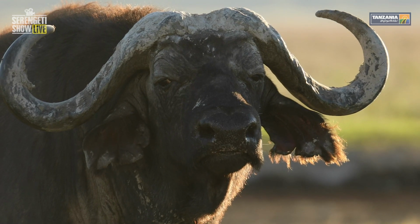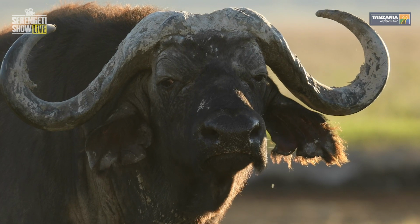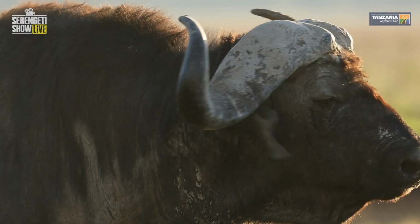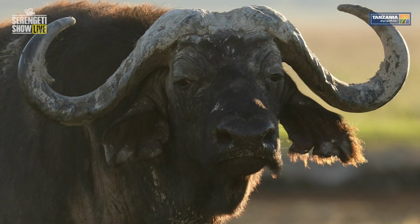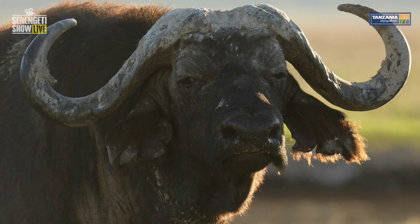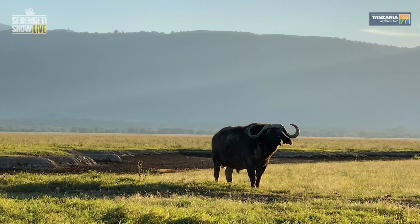There's a saying here in Africa that a dagga boy or a buffalo bull like this looks at you as if you owe him money, so pay up your debts, otherwise they will come collect it.